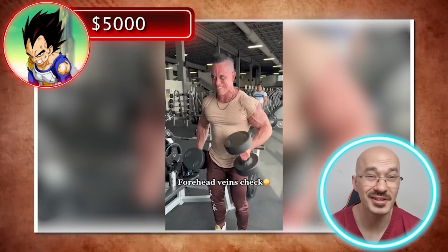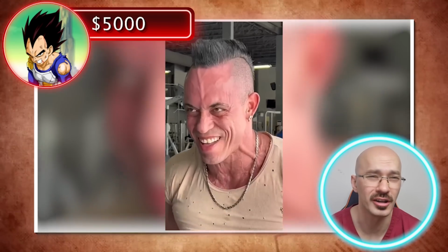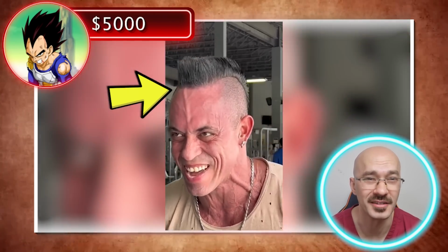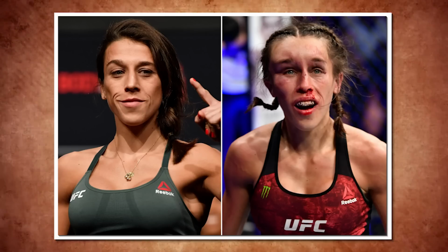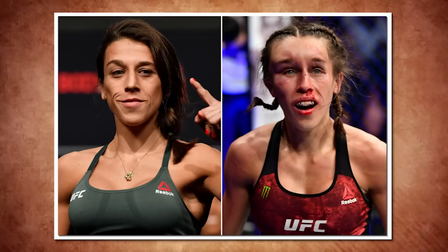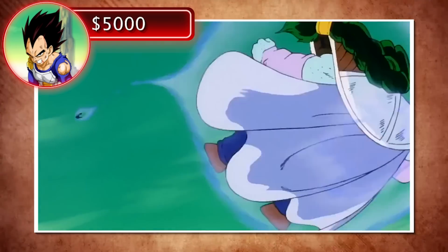Now, on top of this, there is a risk of damaging the supratrochlear veins. Those are the veins that you can see bulging on someone's forehead. And if these rupture, you could end up with quite a significant hematoma that could take several months to go down. Some of you who watch UFC might recognise this lady who had a significant one, almost making her unrecognisable.